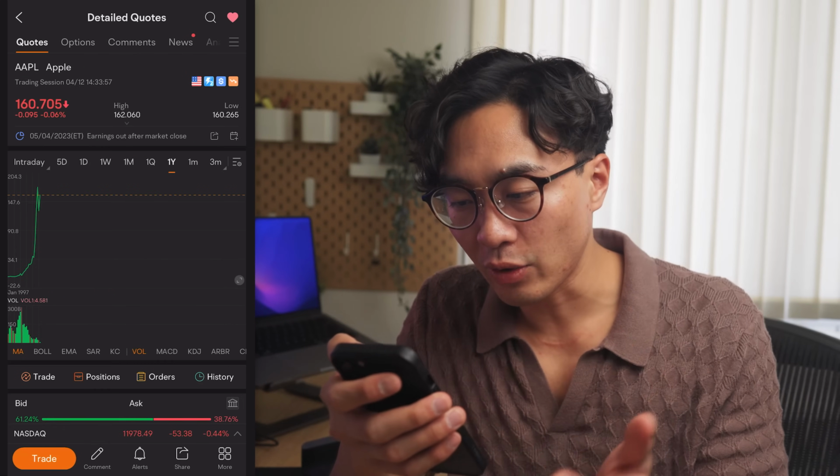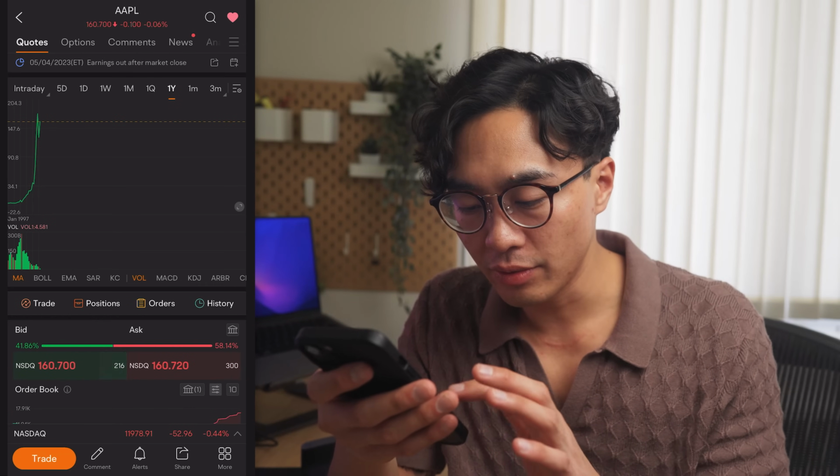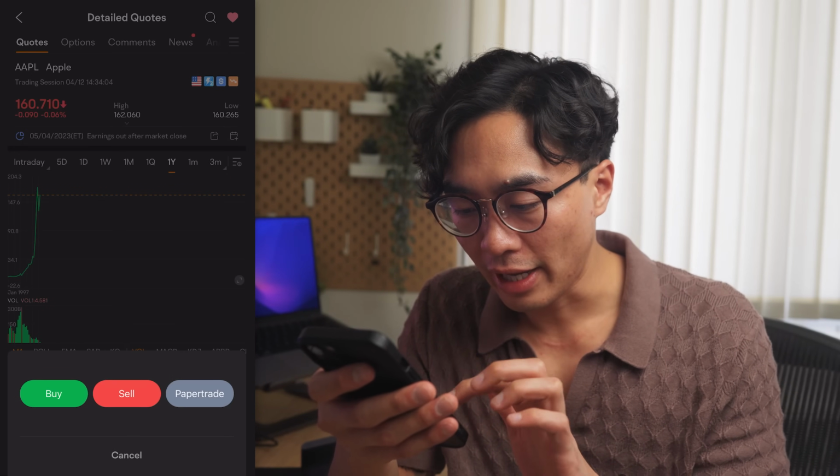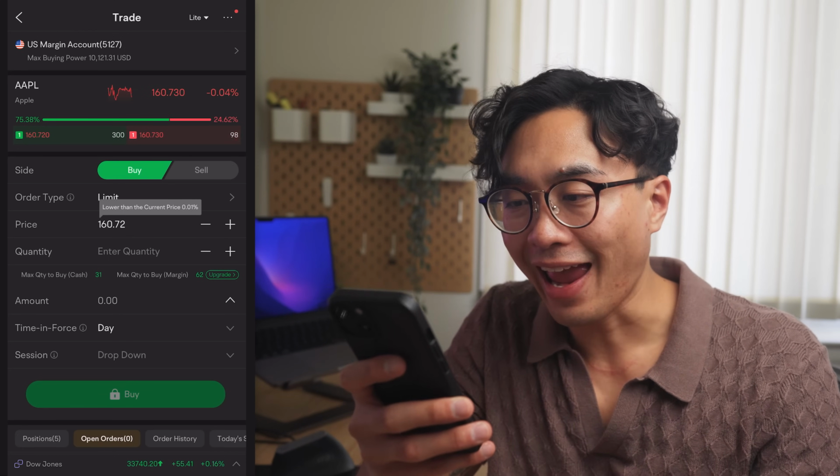Okay, so let's say I like what I see and I'm really interested and I actually want to buy Apple stock. So what I do is I click on trade and then I click on buy. Okay, so now I'm on the buy, trade, order screen, and I know it looks really complicated, but there's only a couple of things that you really need to focus on.